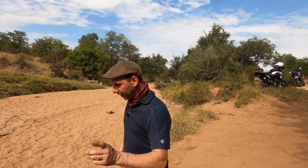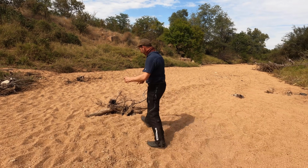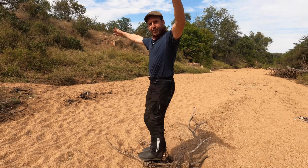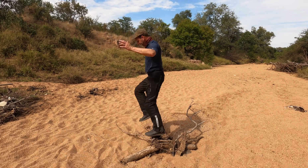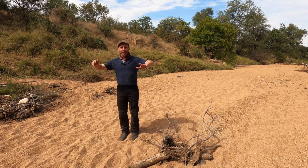Welcome to South Africa. Right here, check this out. This pole is the fence line to Kruger National Park. So here, in the park, out of the park. In the park, no ticket, out of the park.